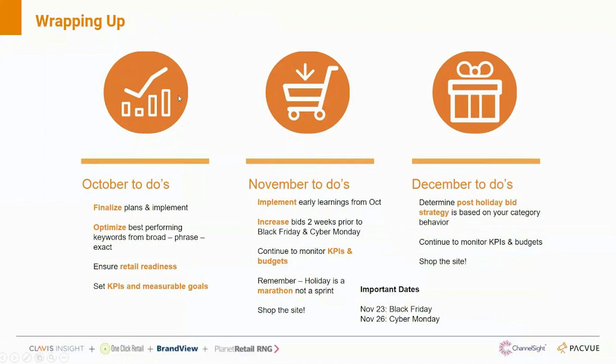In November, making sure that you're taking these early learnings from October, starting to ramp up your campaigns, continuing to monitor your KPIs. And the other thing too, I know that your bosses are doing this and it's probably the bane of your existence, but making sure you're shopping the site. So knowing what your must-win keywords are and seeing if you're winning against those.